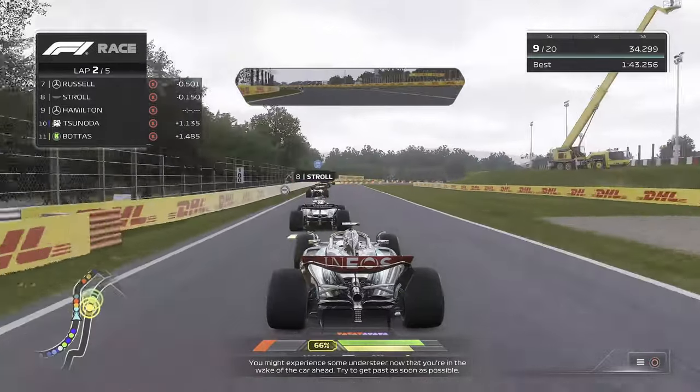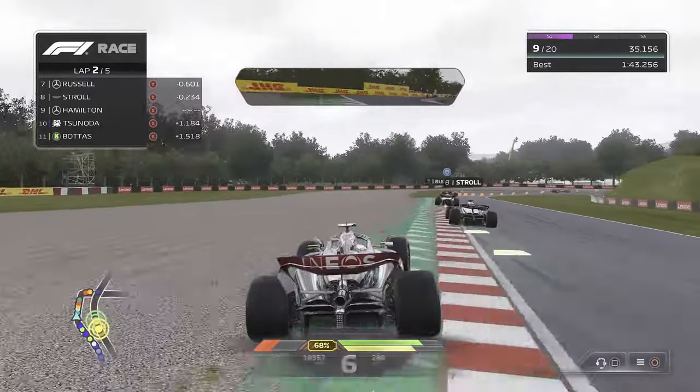Experience some understeer now that you're in the wake of the car ahead. Try to get past as soon as possible.